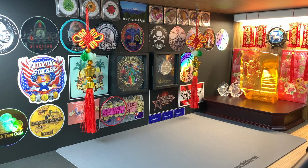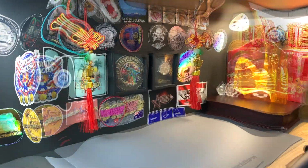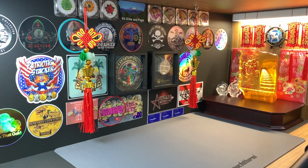Well, as you saw at the beginning of this video, today we'll be doing a coin store visit, and the store in question is GE Goh Stamp Currency. This store is located at the Golden Mile Tower in Singapore and is the authorized distributor for Lindner products in Singapore, Malaysia and China.